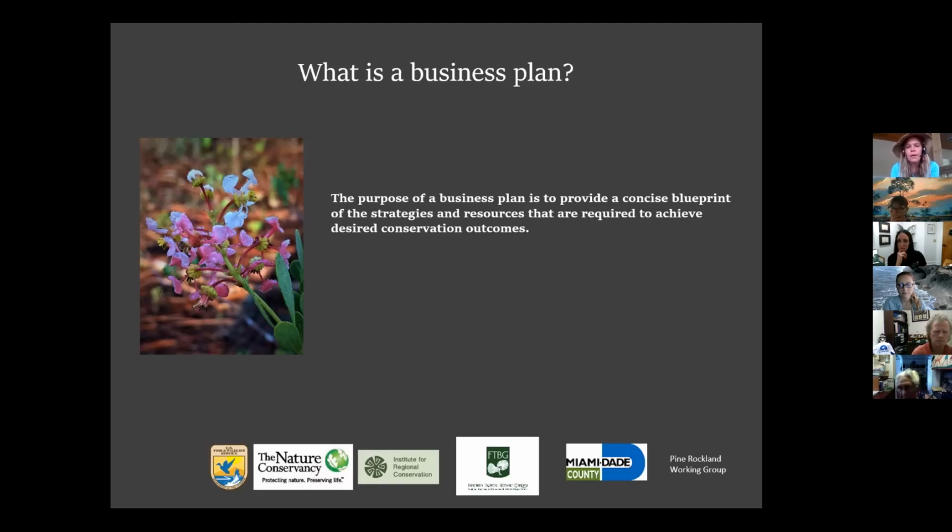So we are working with the Fish and Wildlife Service. The Nature Conservancy has partnered with the Fish and Wildlife Service specifically to carry out this Pine Rockland business plan project. And by doing so, we included additional partners because we don't think this is something we should do by ourselves, with other key stakeholders and experts from the Institute for Regional Conservation, Fairchild Tropical Botanic Garden, who has a lot of botanical expertise, particularly relating to the Pine Rocklands, the folks at Miami-Dade County, and then the greater Pine Rockland community that's included in the Pine Rockland Working Group.